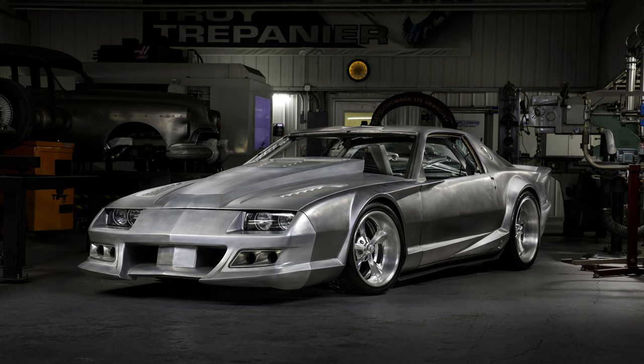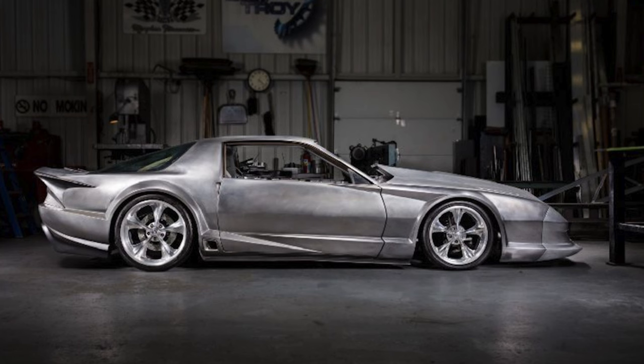We're painting it right now. We waited for the right time. Now it's hot, and it is really something. It looks like an IMSA road race car. Did you see these photos? We made it look like that.